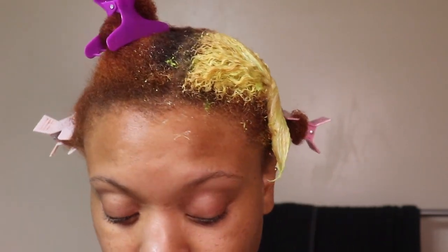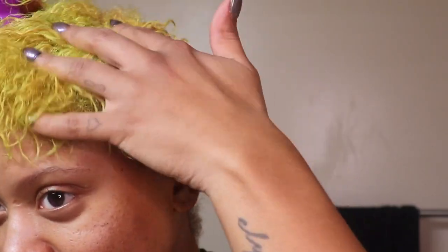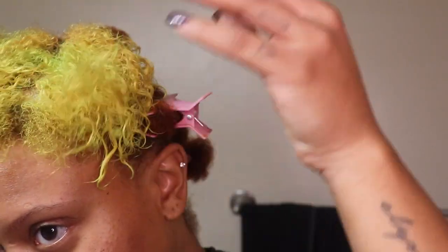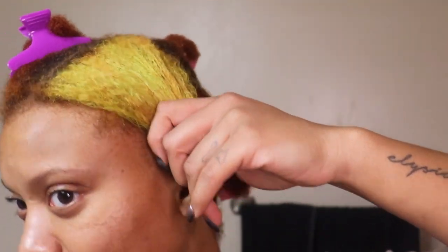If it's not there, then I can add some more, you know what I mean? I left it in there too long. I actually really like this color. Well, it's kind of uneven, but on this side, it's actually kind of cute.